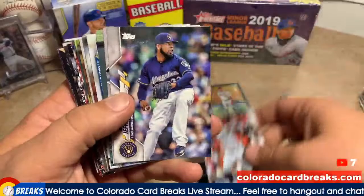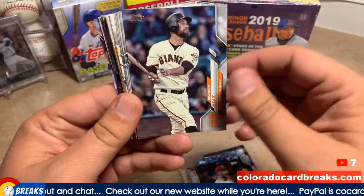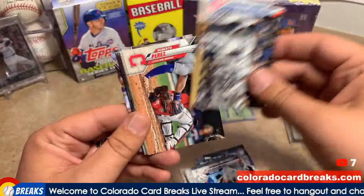Bregman. You can still get some short prints here, hopefully in the back. Sean Doolittle. I like that guy more and more every time I see him. There's a Big Meat Pete League Leaders. Got Ken Giles. I have his autographed ball over here on the bottom. That's nice. Jean Segura, Braves. But yeah, we'll kind of get through these pretty quick.